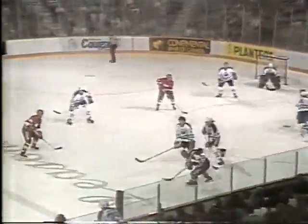Larionov, Igor Larionov, Central Army, started the play through center ice. Forces the Edmonton defense back in. Look at the passing here by the Soviets. Over to number 9, Krutov. There's the shot by number 23, Shalamov. Fine passing by the Soviets. 2 fine saves by Moog on that series.